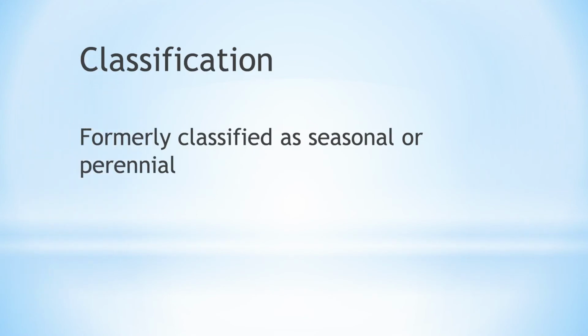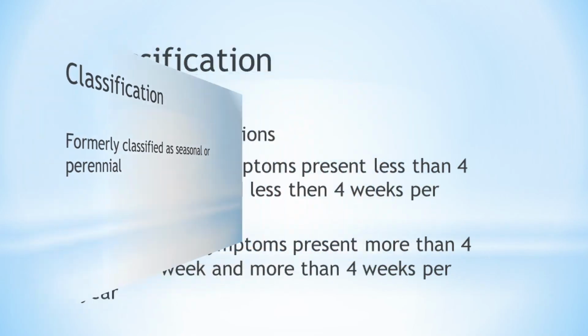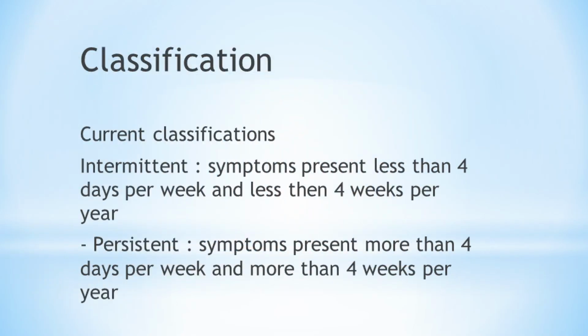Allergic rhinitis was formerly classified as seasonal or perennial. Current classifications are intermittent, when the symptoms are present less than 4 days per week and less than 4 weeks per year, and persistent, when the symptoms are present more than 4 days per week and more than 4 weeks per year.